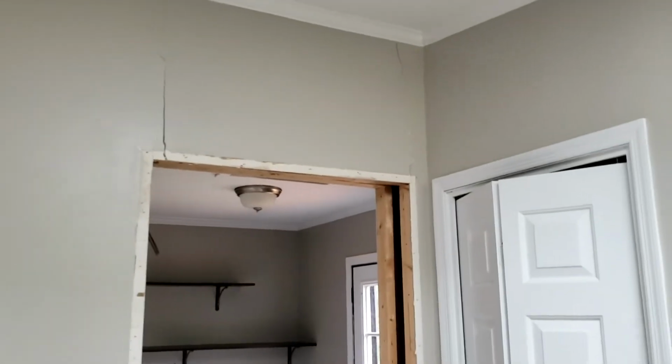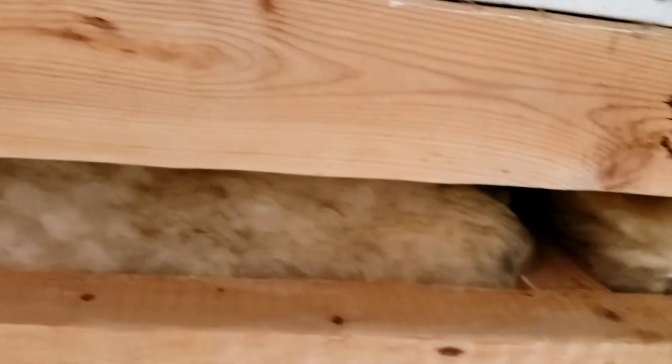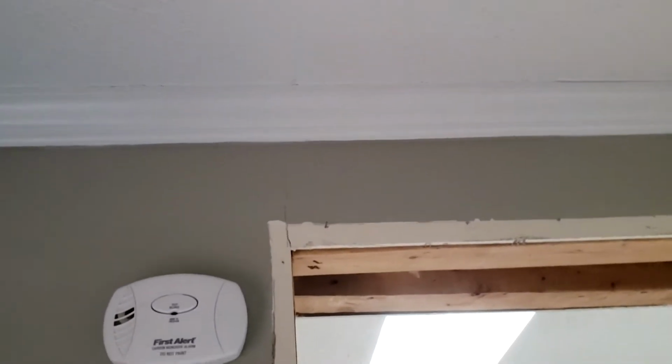The old place didn't have one, and here's the worst of the cosmetic damage from the move. You can see a pretty good sized crack there. What I'll probably do is get a stud finder in there and just try to secure that drywall a little better and mud it. It seemed like anywhere there's a doorway was where there was a crack. There's a little bitty crack over on this side too.